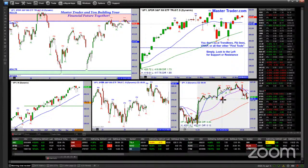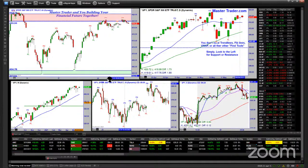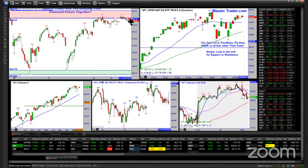So gapping down. We still got 25 minutes to go, but gapping down within the range in the middle of nowhere. 420.68. All right, well, it's a good place for it to be gapping down. I mean, that overnight resistance here, this is broken down.